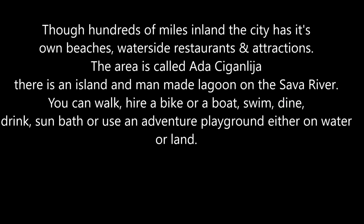Hundreds of miles inland, the city has its own beaches, waterside restaurants and attractions. The area is called Ada Ciganlija. There is an island, a man-made lagoon on the Sava River. You can walk, paddle, bike or boat, swim, dine, drink, sunbathe or use an adventure playground either on water or on land.